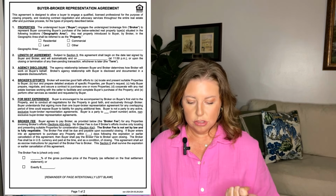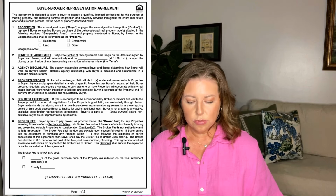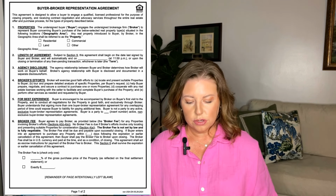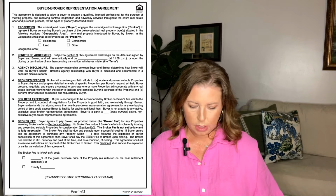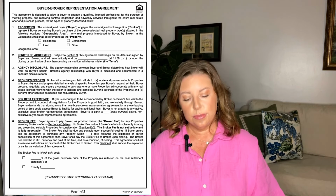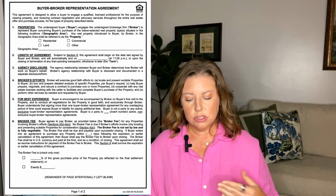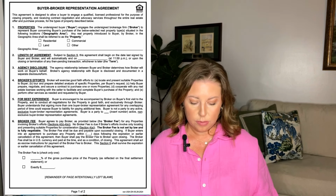Help buyer prepare, negotiate, and secure a contract to purchase one or more properties. Cooperate with any real estate licensees, working with the seller to facilitate and complete the buyer's purchase of the property and/or perform other services as needed and requested by the buyer. And then number 5, where it says for best experience, the buyer is encouraged to be accompanied by a broker on buyer's first visit to the property and to conduct all negotiations for the property in good faith.